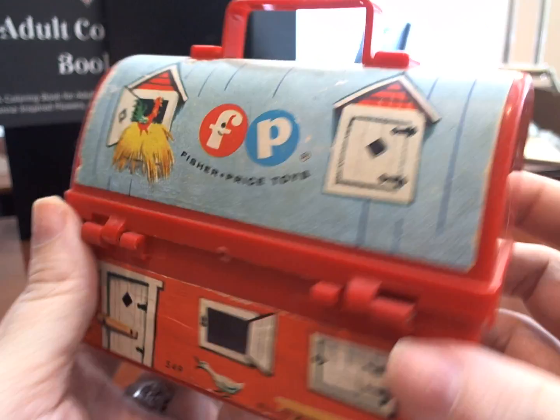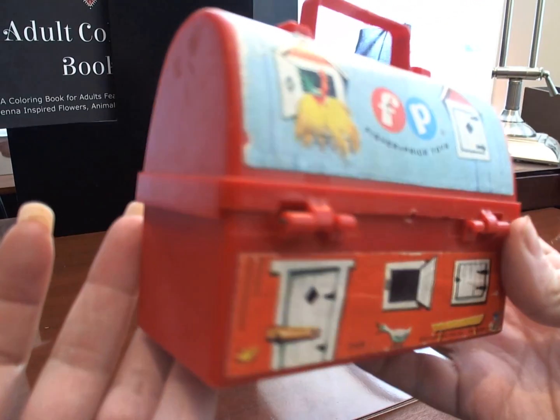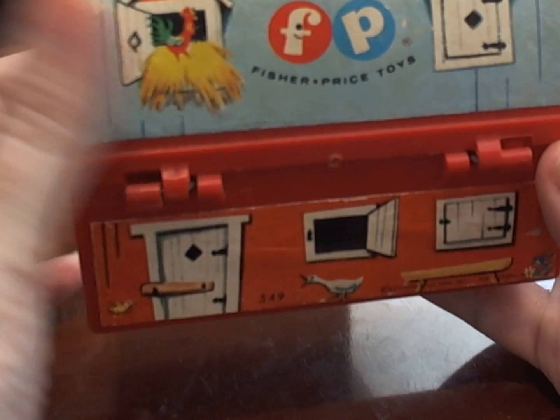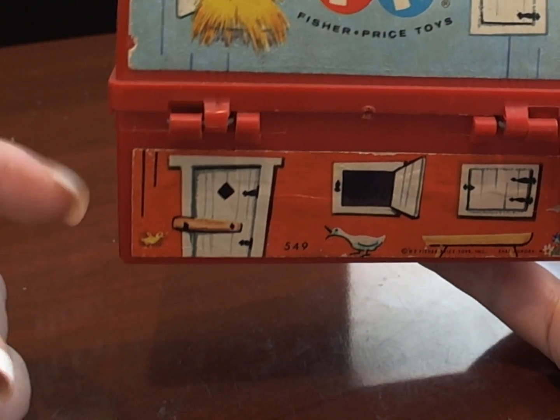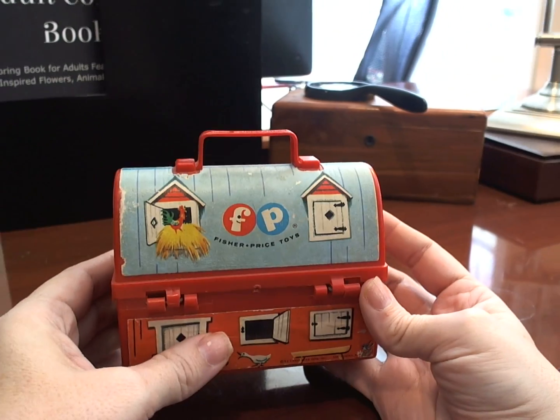You can see the sides. You can tell how well made these toys are too when you think about how old they are. And things like these little plastics, you'd think that those would just break like that, but they never did. They always held up. That's another thing I always liked about Fisher-Price.